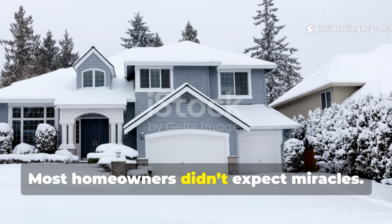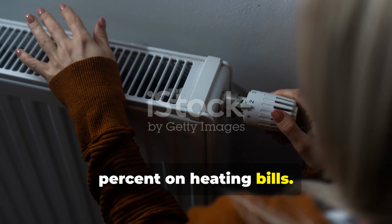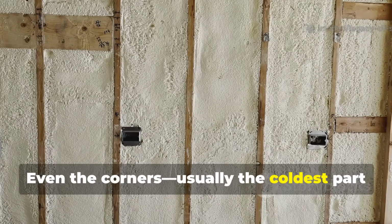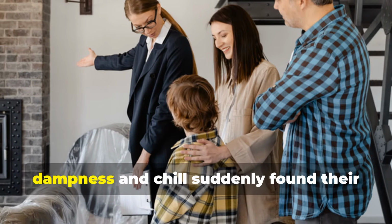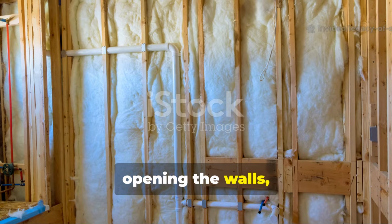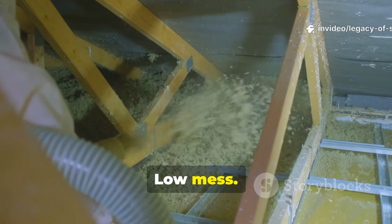Most homeowners didn't expect miracles. They were hoping for a little comfort. But many ended up saving 20 to 40% on heating bills. Walls that once froze now held heat like a thick log cabin. Even the corners, usually the coldest part of a room, became manageable. People who had spent years battling dampness and chill suddenly found their homes feeling stable and dry. And because the process didn't require opening the walls, it became one of the most popular energy upgrades of the decade. Quick job, low mess, big payoff.